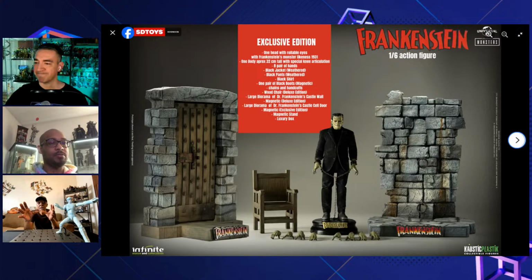So the value when it comes to something like this, I'm going to have to say the value's there. And that's not accounting for those who factor in the secondary market value. Like I said, this is supposed to be limited to 2,000 overall, and the exclusive might be even lower. Kaustic Plastik doesn't plan on doing this again. They say that now, but that could change. So you have something that not a lot of people have. That's the whole definition of exclusive, but for those of you who factor that into your decision on whether to buy a figure or not, it definitely plays a part.